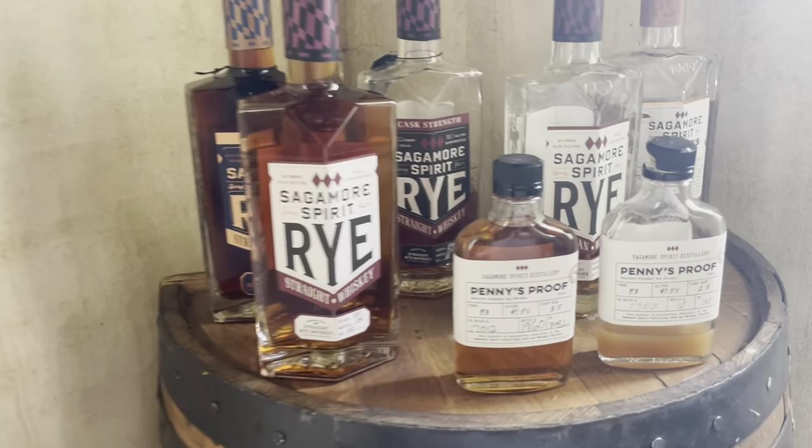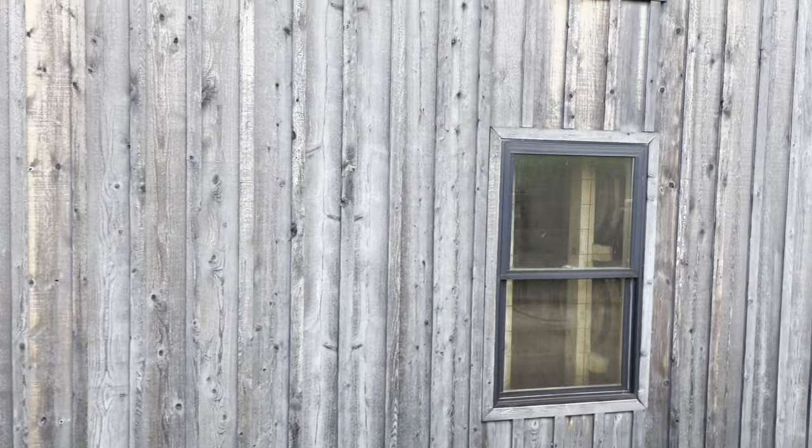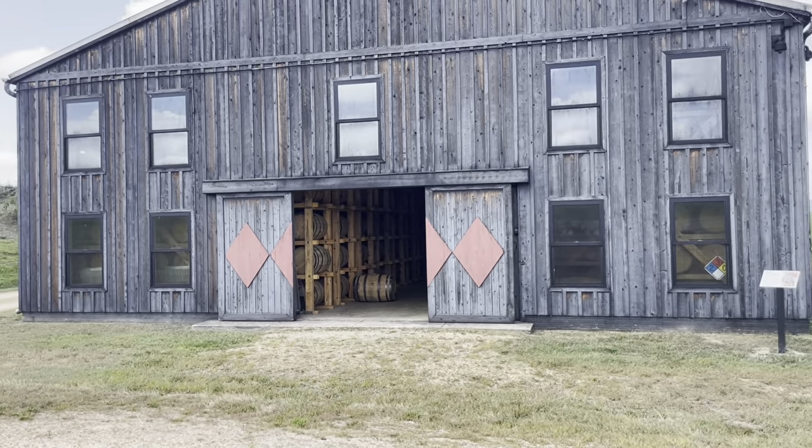So at the house they had Penny's Proof. It wasn't open for tasting, but cross fingers for next time. And then at the end of the hayride, we went up to one of their rick houses. This was an absolutely gorgeous rick house.